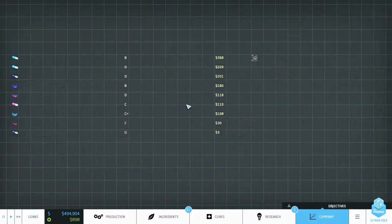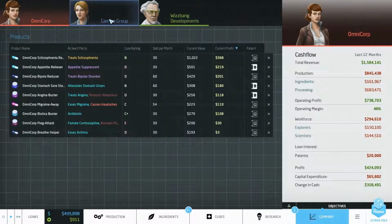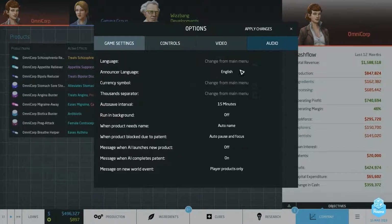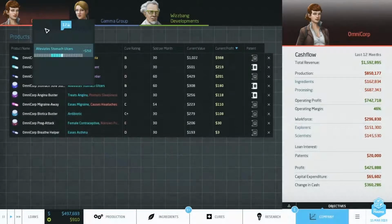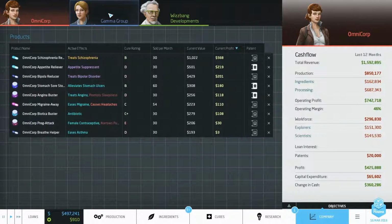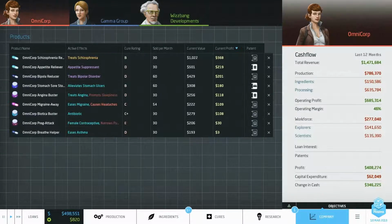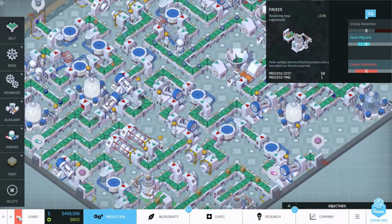I go back to my company tab. I can patent this now if I want. If I see them start to make it, then I will. Actually, what I'm going to do, let's go to options. Where is it? AI launches a new product. Say if identical. Because that way, if they launch something identical to one of mine, I can quickly jump in, throw the patent in, and then hopefully mess them up.